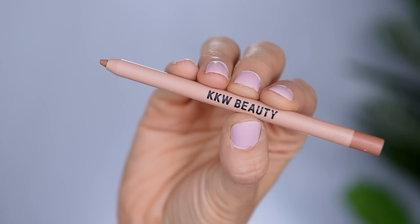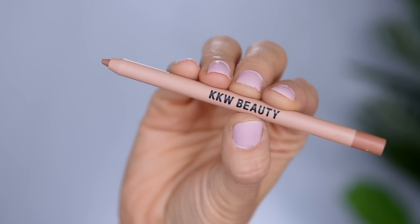The feel of these kind of reminds me of the ColourPop lip liners. They have kind of the plastic sharpenable pencil area, which I love the ColourPop lip liner. Don't get me wrong, they are some of my favorite more affordable lip liners, but as much as I love their lip liner formula and colors, I've never been a huge fan of the plastic packaging that you have to sharpen. I find it to be a little bit more difficult to get a sharp edge on it once that initial sharp edge is gone.